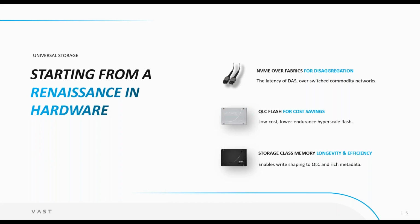And these 3 technologies are NVMe over Fabric. So this allows us to have an access plane for keeping lots and lots of storage available to the compute that's going to use it. And I don't mean the client compute, and I'll show that in a minute, but not quite yet. Over low latency, just as if it was a bunch of direct attached storage, but we can do it from a pool of storage.